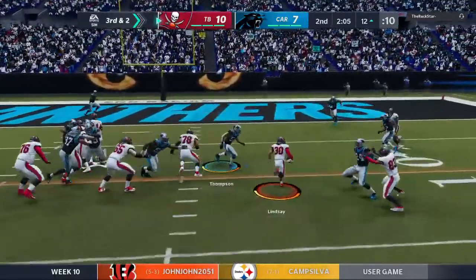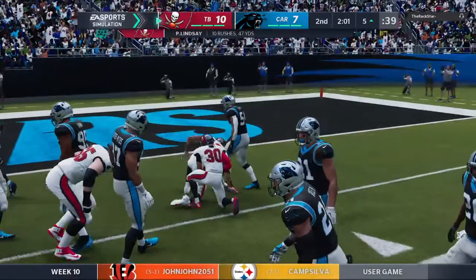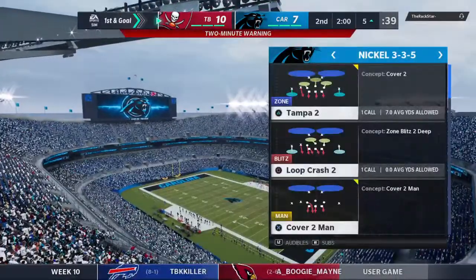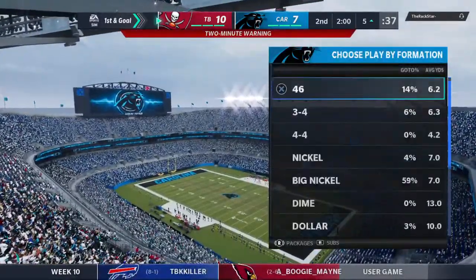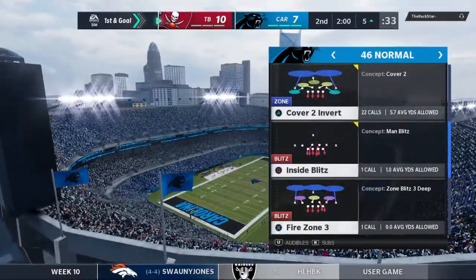They'll try and run for it with Lindsey. And he has the first down before he's tackled at the 5. They're able to convert on 3rd down, and that sets up a 1st and goal. 1st and goal at the 5-yard line.